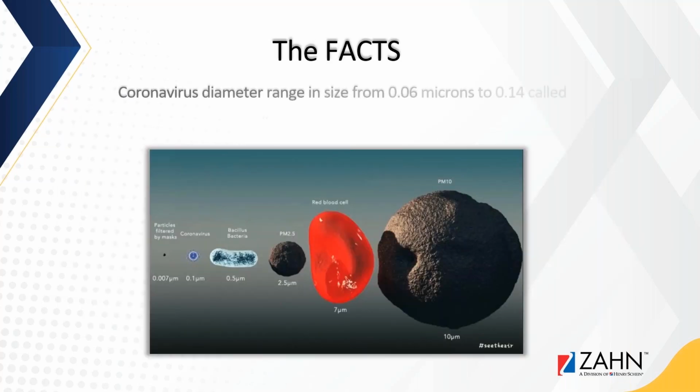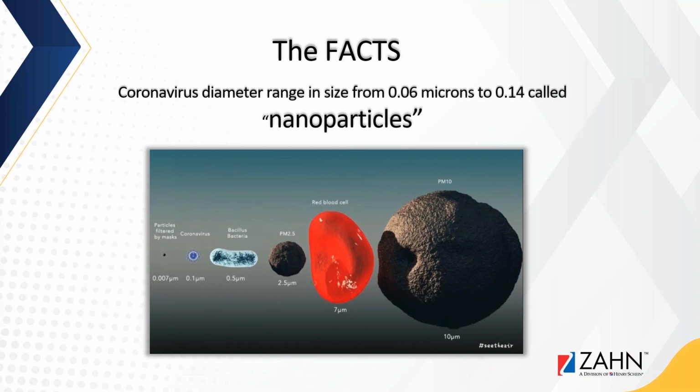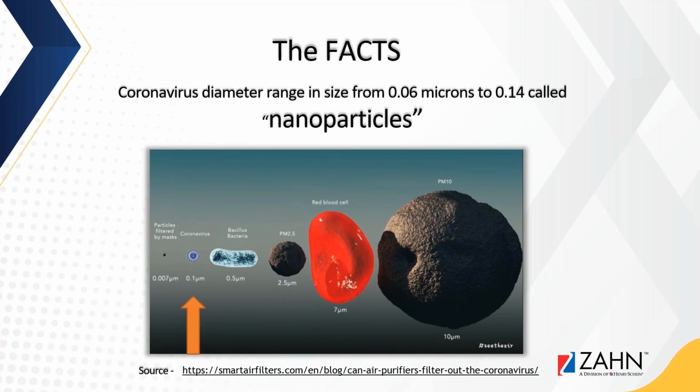So instead, let's jump to the virus itself. To be clear, COVID-19 is the illness caused by coronavirus, more specifically the CoV-2 virus. And the coronavirus ranges in size from 0.06 microns to 0.14 microns, and that classifies them as nanoparticles. Well, from what we know, viruses don't become airborne on their own. They need some kind of vehicle to transmit them.